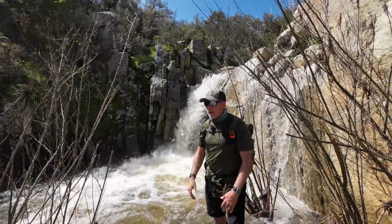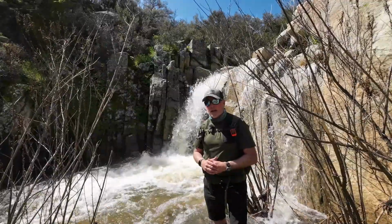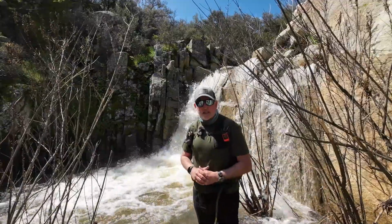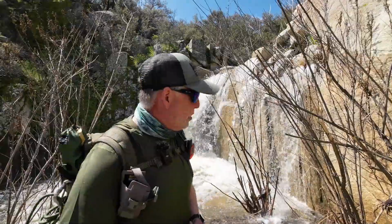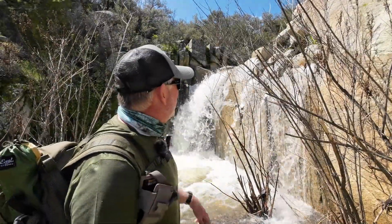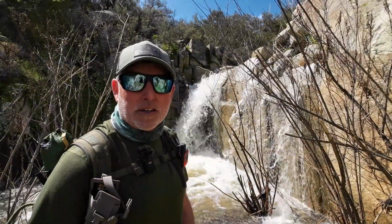I've climbed down here to the bottom. Last time I was here, it was a lot hotter day, a lot warmer than it is now. And I actually took a swim out here in the water, but not today. It's a little too chilly for me today. But I am still enjoying what a tremendous view of waterfalls over here in the Cleveland National Forest.